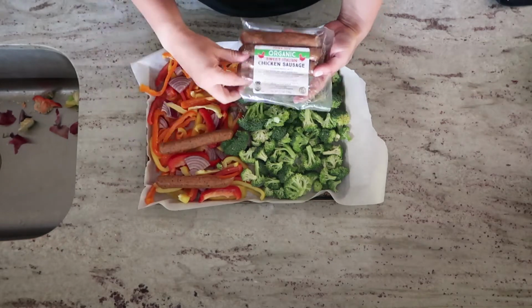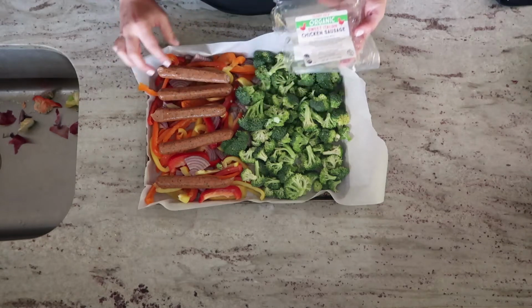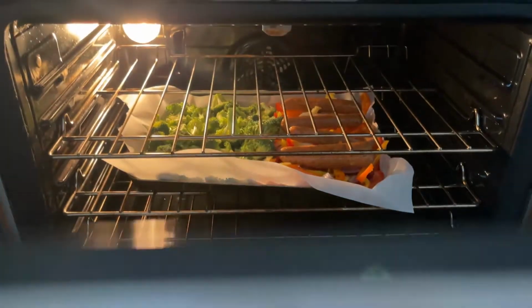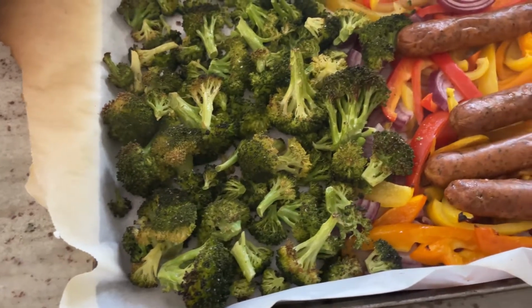For sausages, Trader Joe's has tons of options. I think my favorite might be this organic sweet Italian chicken sausage. It's really low in carb. I like putting it on top of the bell peppers so it seasons them as it roasts. Now the oven does all the work. When it's done, you just pull it out and it is ready to serve up.